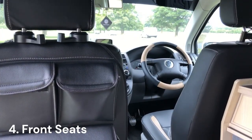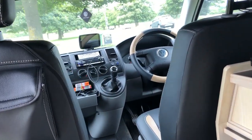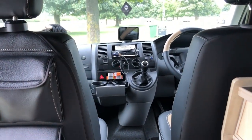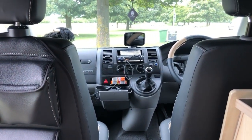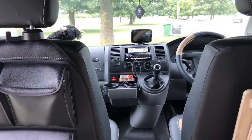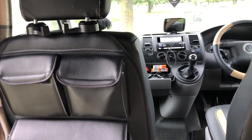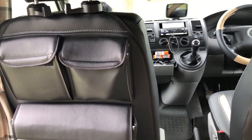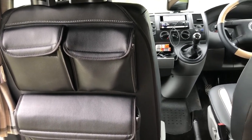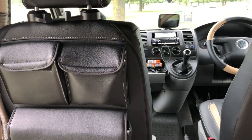Related to that, number 4 on the list is what kind of seats you want at the front. Again, most commercial vehicles, and most of these Volkswagens started out as a commercial vehicle, a transporter van, will have a bench seat at the front. In other words, you can sit 3 across the front, including the driver, where the passenger seat is a double seat.